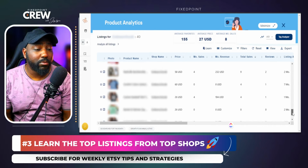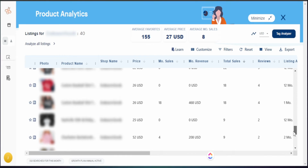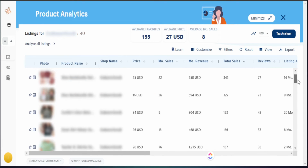So once I find these shops that have been around for a year or so, I'm able to go in a little bit further and say, you know what, these are shops that have done extremely well, and I want to learn from the listings and create a best-selling list so I can just focus on specific products I know are gaining sales as well.